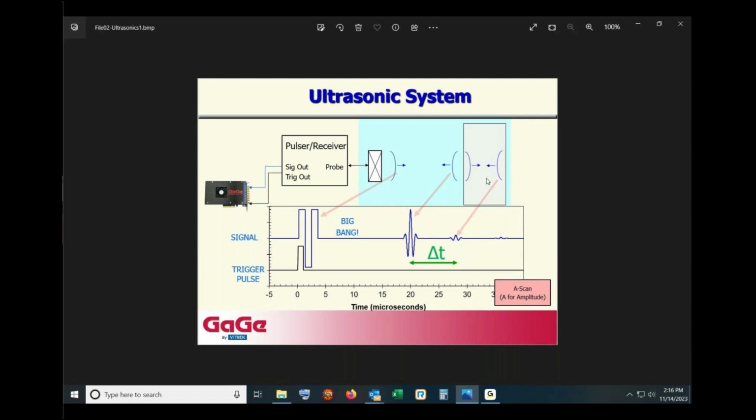So often this is done inside big reservoir containers that they store oil or water in. They're embedded in the ground. You can't get to the back wall because it's all buried. So what you do is you introduce ultrasound from the inside and listen to the echoes, see how thick the reservoir is, and if there's been any corrosion that might lead to a leak eventually.